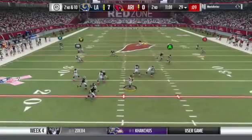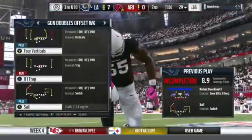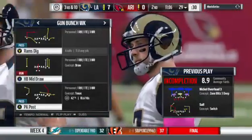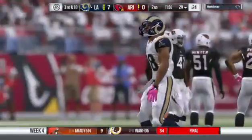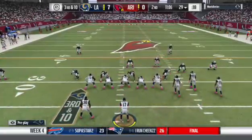Here's Keenum now on 2nd down. And this one's incomplete. He was looking for the tight end Lance Kendricks there. And it'll be 3rd and 10 now. Well, he did almost everything right. Excellent coverage, breaks on the football, just unable to haul it in and take it the other way. So he dropped an interception. The key for him now, don't dwell on it. Just move on to the next play. So still a full 10 yards to go here for the offense on third down.